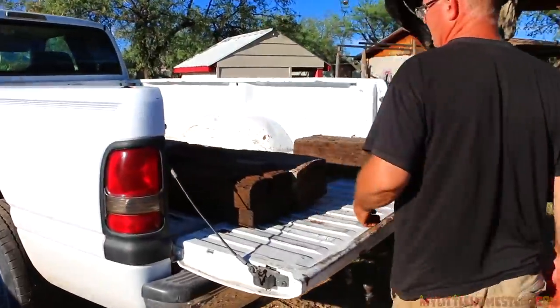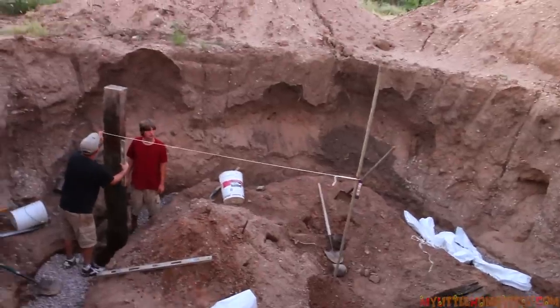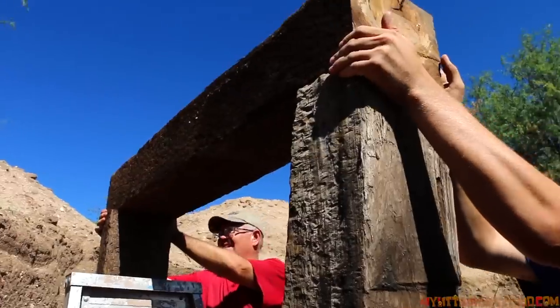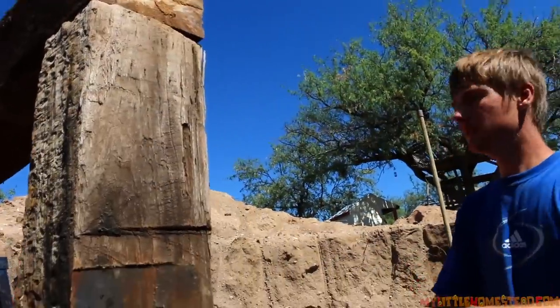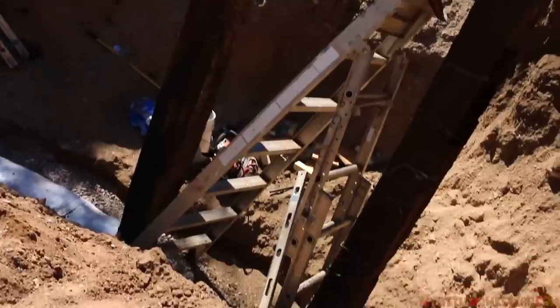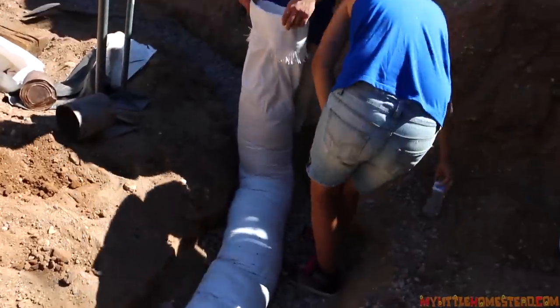We used some railroad ties for the entry and we buried them, and then on the top we cut one shorter to put on the top. All right, got a drill bit, drill some holes in. And then we took rebar and banged it into it to hold the thing together. That's going to be the entry downstairs. It's going to be a little bit challenging to get this thing in the ground. It started, huh guys? Yeah, it started.